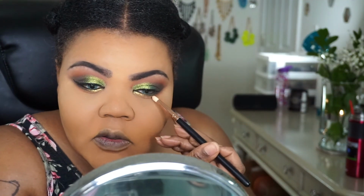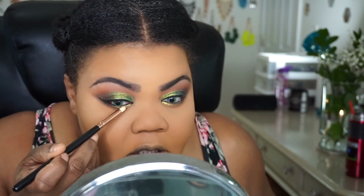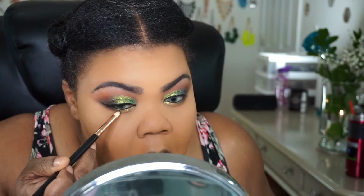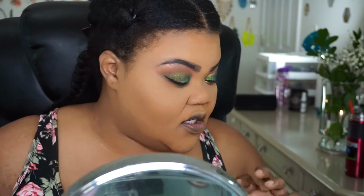So final seal, I'll go back in with no additional product on the brush. And just go back over that shimmer shade just a little bit, to help me with the actual blend. And now we can go ahead and set the entire face down.